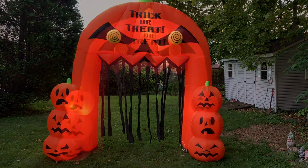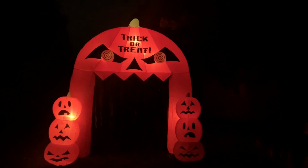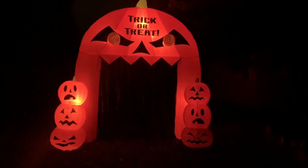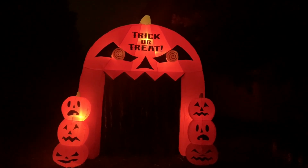Alright, let's get to the night video. The C7s do an excellent job illuminating the top of the inflatable, where it says trick or treat, and obviously with the spinning eyes. You can clearly see the spinning eyes, so I'm happy about that. I do wish there was a C7 in each and every pumpkin though.